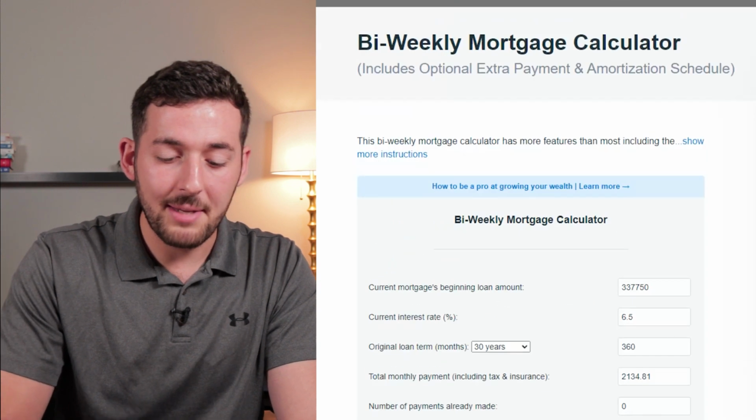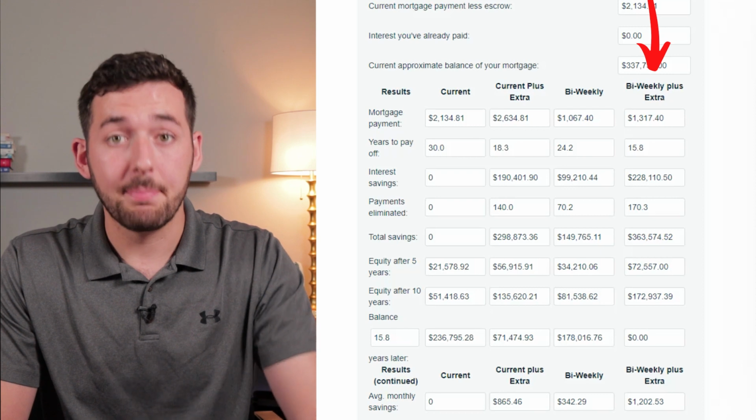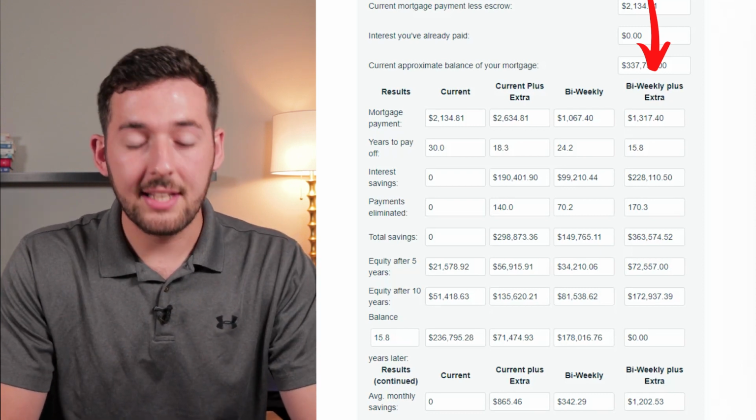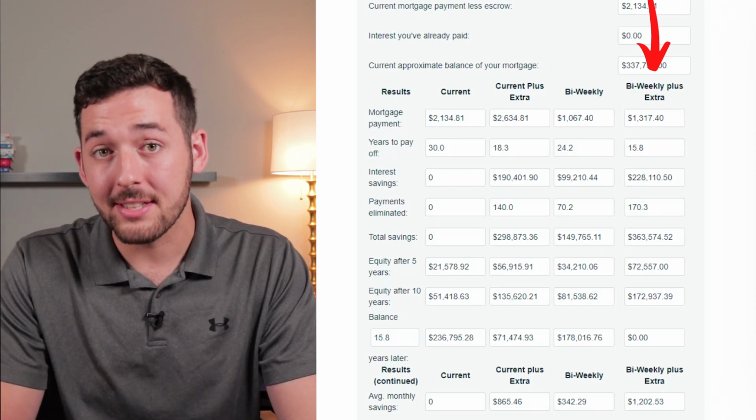Let's say we can put maybe $500 a month extra that you can apply to your mortgage payment instead of the $250. If you go down, you can see that that cuts it down to 15.8 years.